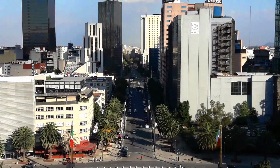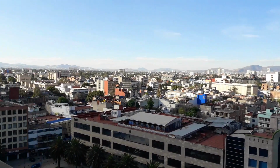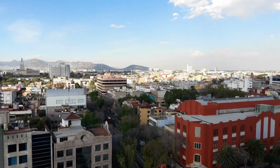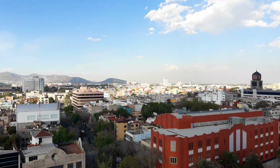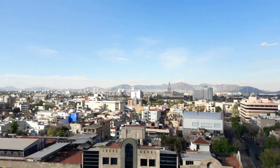Well, hello Mexico City. Look at this. You know what, this place is a bit of a gem. Hidden gem that I didn't know about. Everyone probably knows about it, but amazing. Look at the sky. Beautiful blue skies. Just a couple of clouds in the sky. This is the best day ever for this sort of thing.